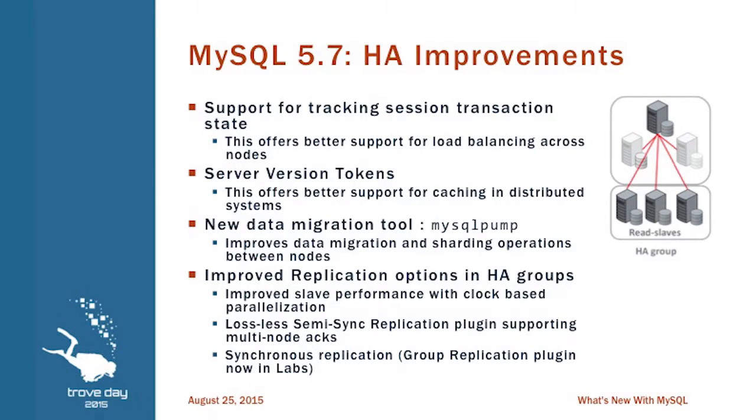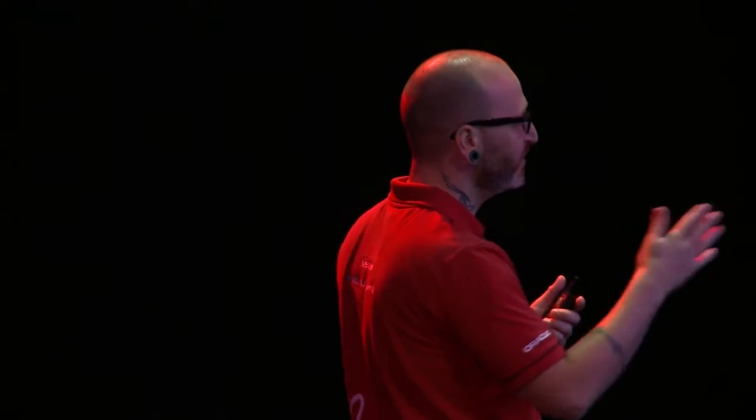So, general HA improvements. Group replication is probably the biggest, which I'm going to talk about in just a second. But we've added a lot of little things that really help for us internally with MySQL Fabric, but also any tooling. So we've added some server-side stuff that really helps understand when a connection can be moved from one server to another. So am I in the middle of a transaction? If I am, then I can't migrate that connection from one instance to another. But if I'm not, then the load balancer is free to move that connection around.